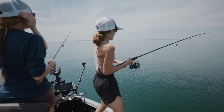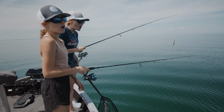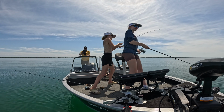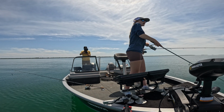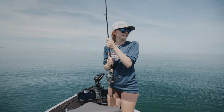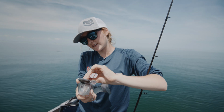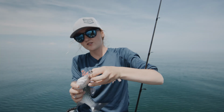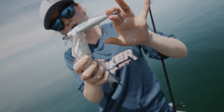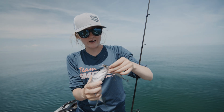Got him. Got him already? These things are like piranhas. Oh, that was a big one. They always fall off right by the boat. Fish on. Literally every single cast, we're catching these guys. Woo! Every single cast. I think they're chasing minnows on the surface here. We have seen some shiners. So our jerk baits are shiner imitators. Look at my World Minnow jerk bait. It looks identical to what these things are eating.